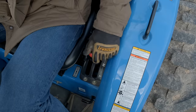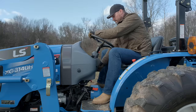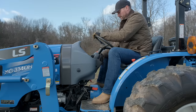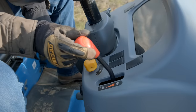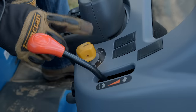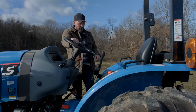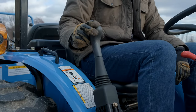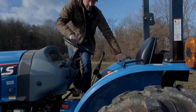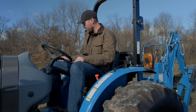I am pleased to see that this does have a 3-range hydrostatic transmission. You're going to have some nice features like tilt steering on here. I believe you have cruise control, your engine throttle, your PTO engagement. Looks like we have some lights, cruise control settings, DPF settings there as well. And then your loader joystick is mounted over here in a pretty natural location. Let me hop up on here real quick. And so it's a pretty natural location right here.